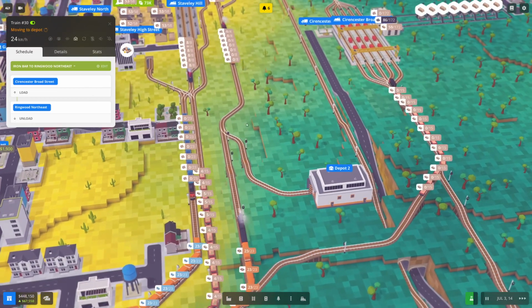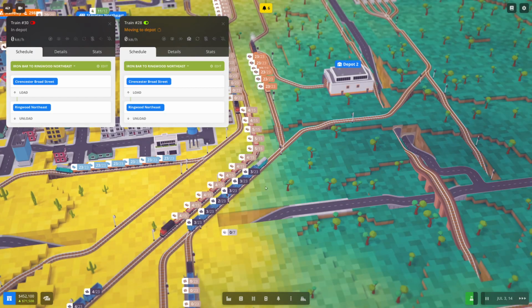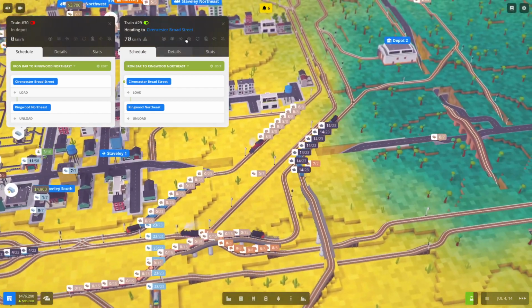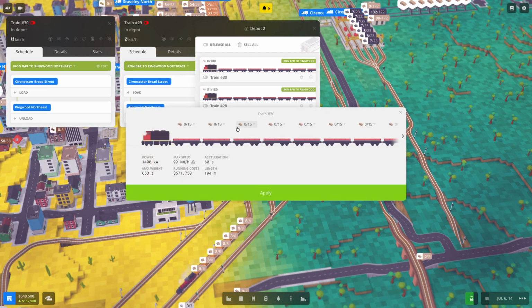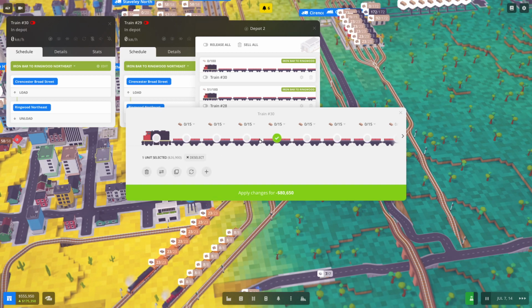Oh, you know what? Go to the depot. I've had it. These trains suck. Just sell off a whole bunch of carriages, Potato. I don't know what I was thinking. I was trying to have some fun. Look, that's what happens when you have fun, ladies and gents. You're always penalized. Let's get that sold.